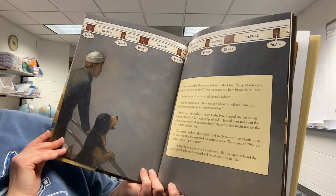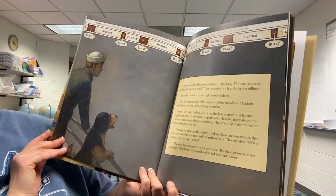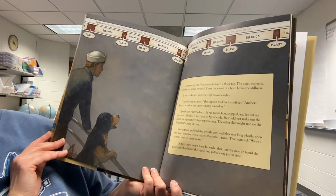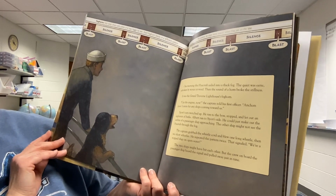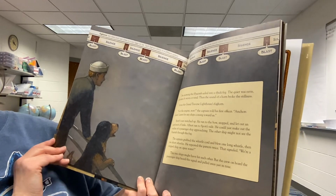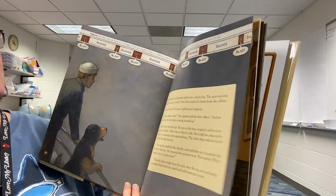The captain grabbed the whistle cord and blew one long whistle, then two short whistles. He repeated the pattern twice. That signaled, "We're a stopped ship in open water." The two ships might have hit each other, but the crew on board the passenger ship heard the signal and pulled away just in time. This picture above is a way to visualize the sound that whistle made to warn the other ship.